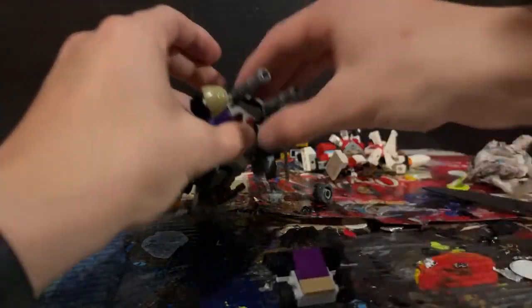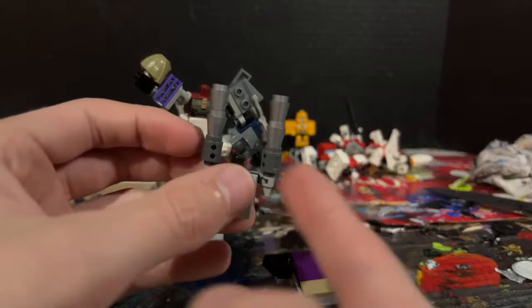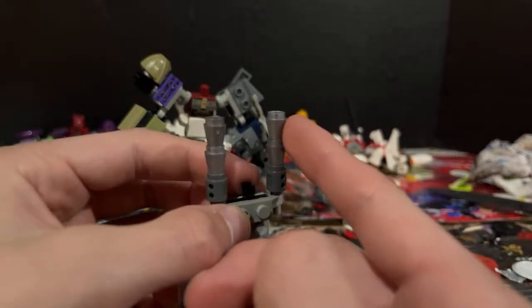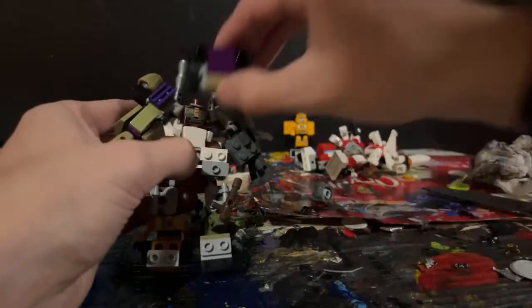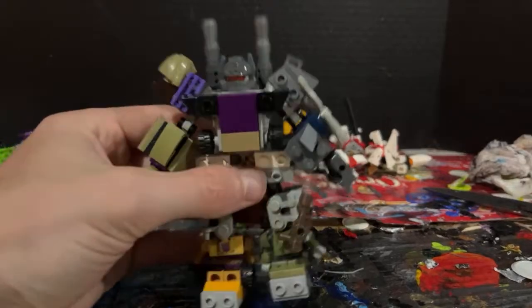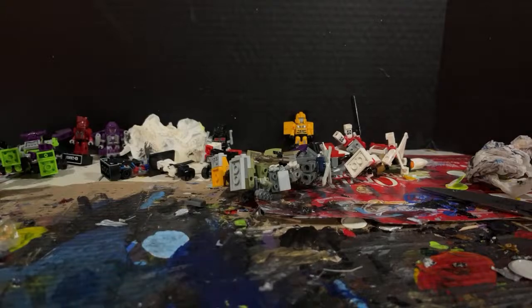And then for the backpack here, I took a couple of KRE-O parts and some Lego parts and just made his little turret looking things. And then I put 2 of the cone pieces together to kind of replicate what it looks like in G1. But overall, I think Bruticus is one of the ones that I'm the most proud of. I really think I did a good job with this guy. But yeah, there is Bruticus.